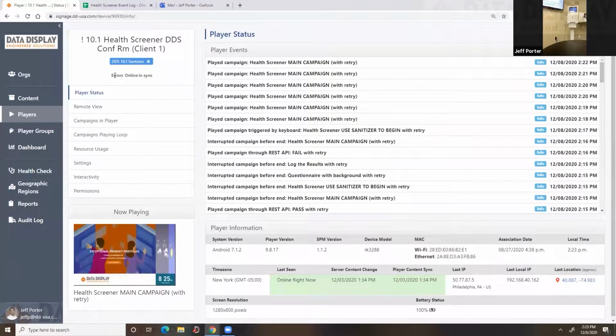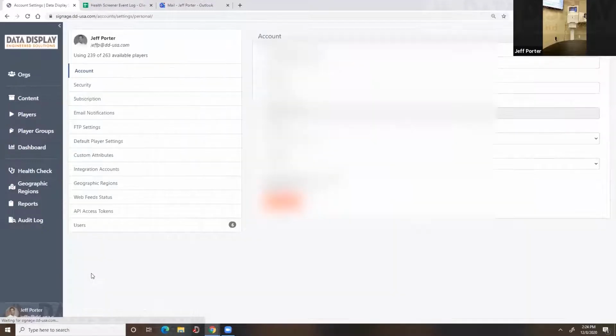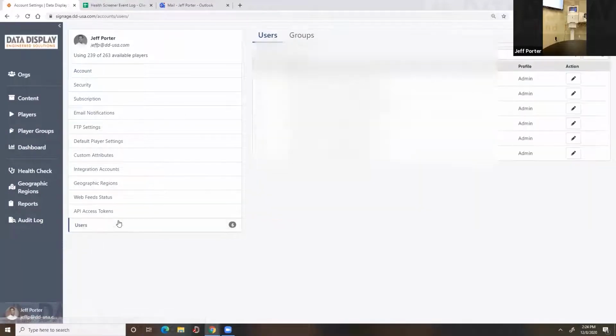Question for you. Yeah, please. Is there a limitation as to how many people can access the back end portion of this? We can set up as many users as you'd like. So for instance, here I can set up my settings and my users. On this particular account, I have 6 users. You can designate them either as an admin or a normal user, depending on what privileges you want them to have. But it's very easy to set up multiple users.